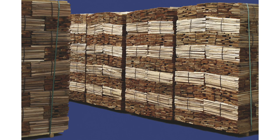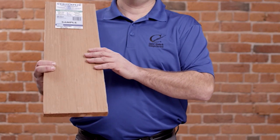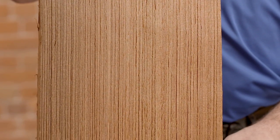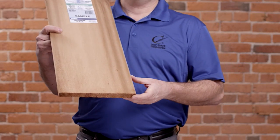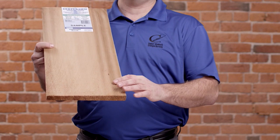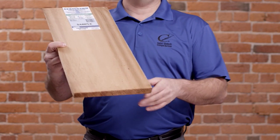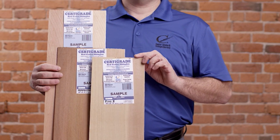There are three main product types: CertaSplit hand split and resawn shakes, split on one side, sawn on the back, used for a more rustic look. CertaSawn taper sawn shakes, sawn on both sides, giving a tailored appearance with a heavier shadow line than a shingle. CertaGrade shingles, sawn on both sides, used for a tailored appearance.